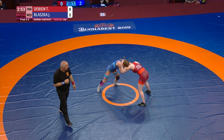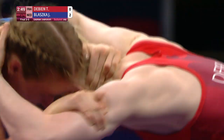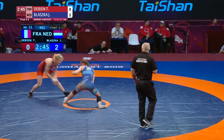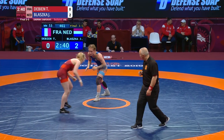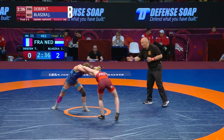DEBIEN can get something going for France. Hasn't taken many shots. She's been warned verbally for passivity, so she could get on the hook early if she doesn't get something started. Inside trip by Blazka. Tried to hook it up. 2-0 our score. Blue, period number two.